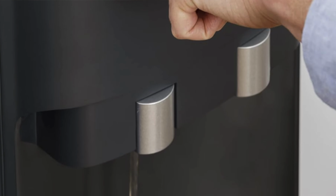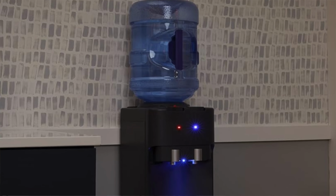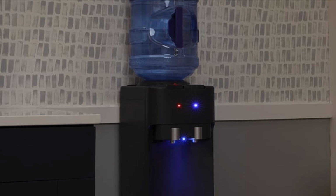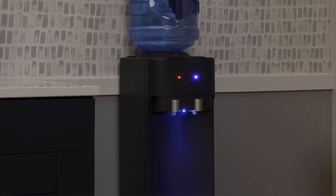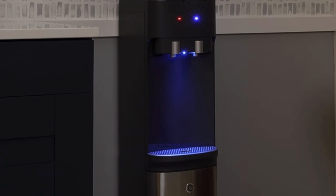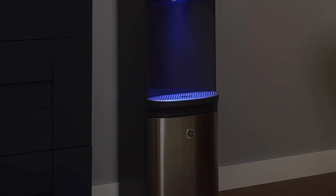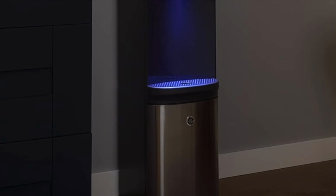So who's it for? Well, it's the perfect match for anyone who's serious about hydration, speed, and filling up tall containers like it's a competitive sport. If you're tired of waiting on slow drip dispensers and don't mind hoisting a bottle up on a taller unit, this dispenser is calling your name. Just be prepared to feel a little extra victorious every time you fill that massive bottle in record time.